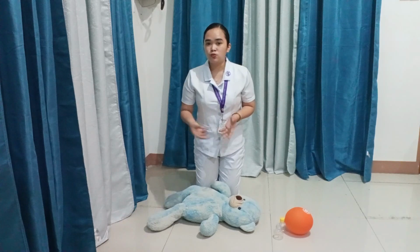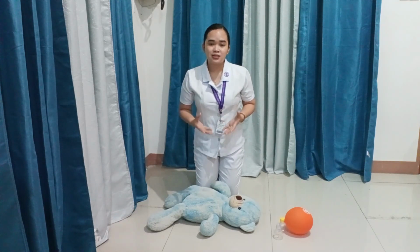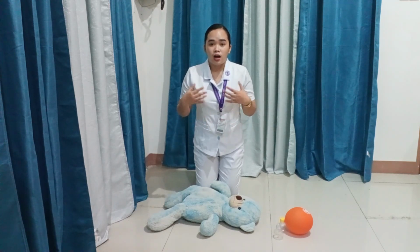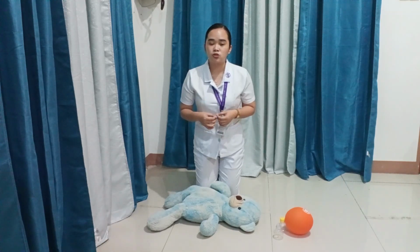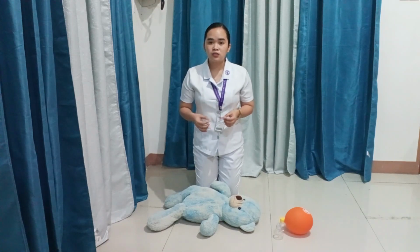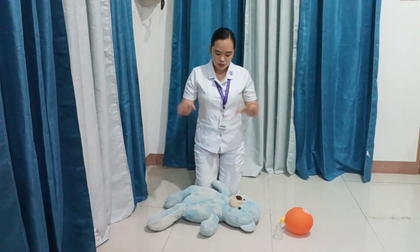I am going to use the 2 to 3 finger method. Now compress the chest quickly and rhythmically at a rate of at least 100 to 120 compressions per minute, and we will be continuing 5 cycles of compressions with 2 rescue breaths per cycle.